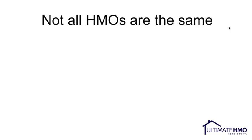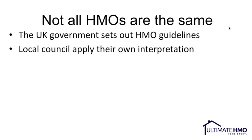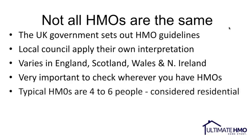Now, it's important to say here that not all HMOs are the same. The UK government sets out the HMO guidelines, and the local councils apply them and have their own interpretation. So you do need to check with your local council. It varies in England, Scotland, Wales and Northern Ireland in what the local councils interpret. So it is really, really important that wherever you want to operate HMOs, you specifically check with that local council. I've heard about people who've got HMOs in London and they know the rules with one particular borough, and they get a property not too far away, but it happens to be in another borough, and they've got a different interpretation. So it's really important you check with the local council.